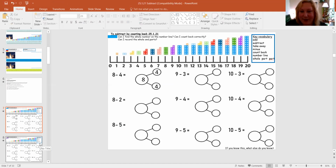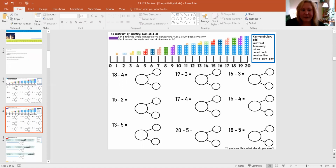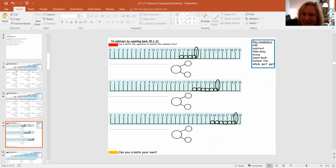If you are happy to do the purple level of challenge today, you are working with bigger numbers that jump around. So we've got 18, 15, 13, 19, 17, 20. So it's a little bit trickier and the numbers go up to 20. If you want to challenge yourself today, this is a real challenge. When I was making this, I was thinking, I think we can do it.